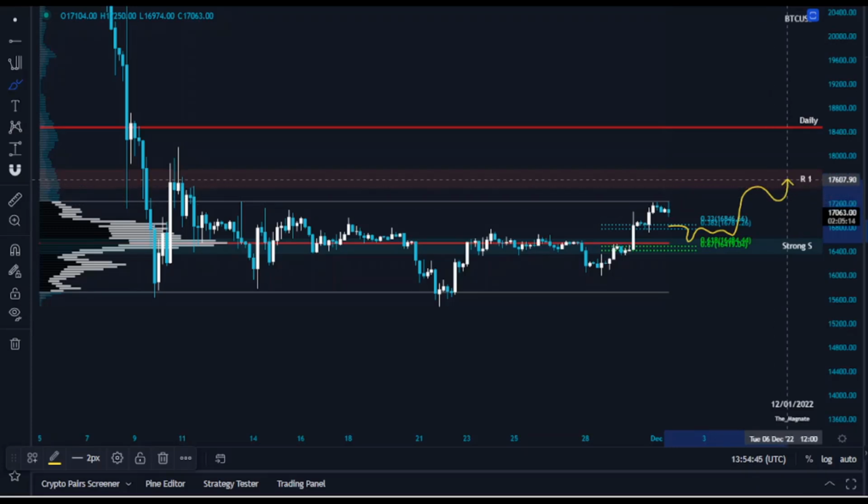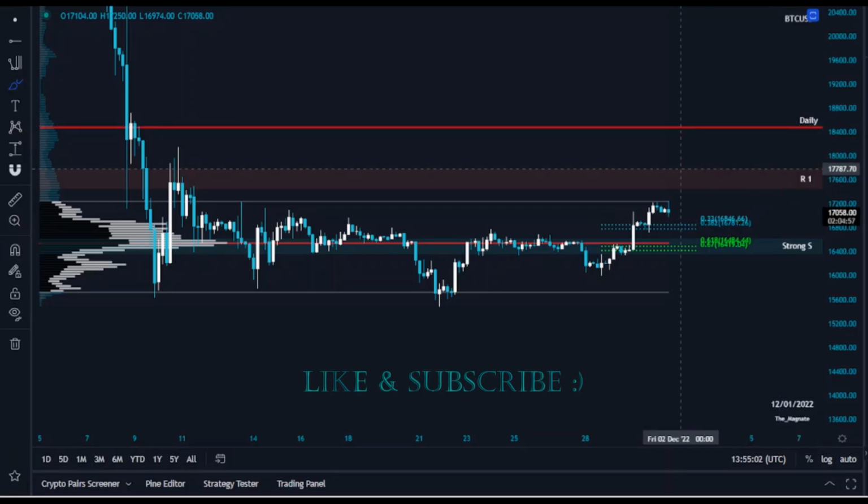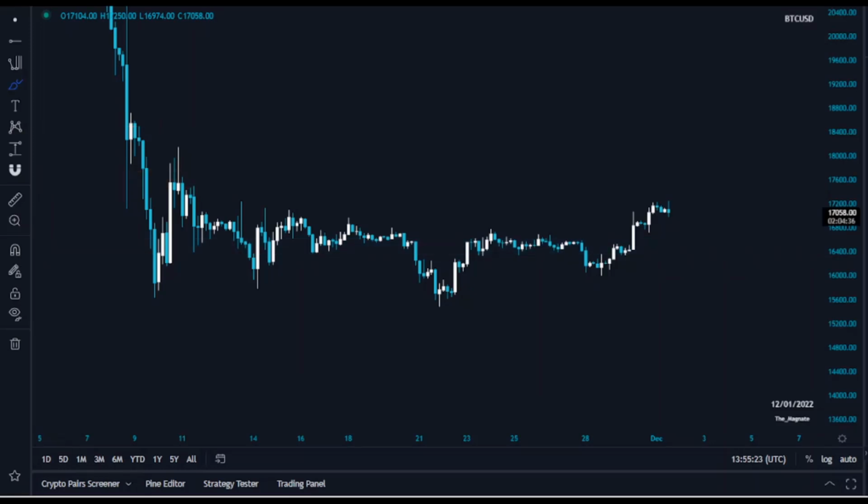The first target level is going to be resistance number 1, which is 17,500 plus. The next resistance is going to be the daily, and that will be $18,500. However, it is a bit early for us at this moment to talk about it. As I said, keep an eye on these levels. The 4-hour time frame is under consolidation, while the 2-hour as well as the 1-hour time frames are heavily under the bulls' control. The levels are clear, and we came to an end of this episode.